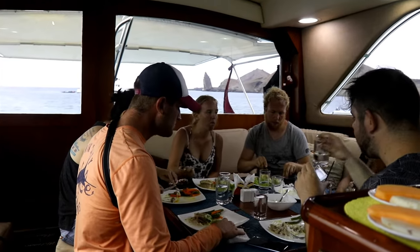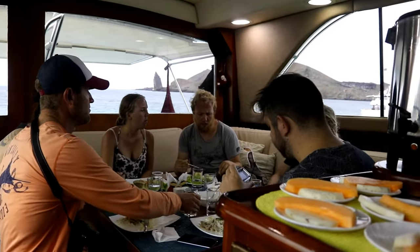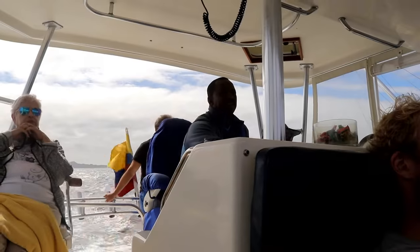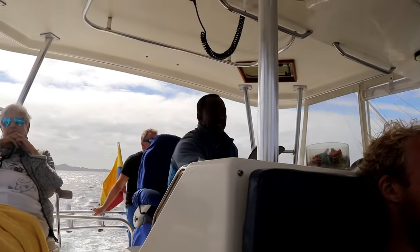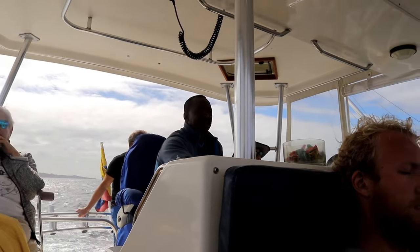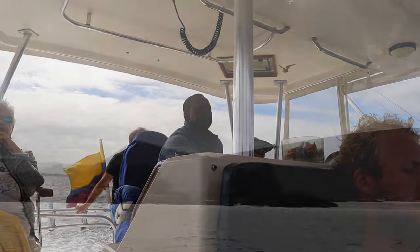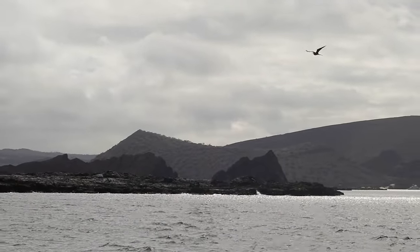After all that hiking and snorkeling, it was time for a late lunch of fish and rice. As we began our journey back to Santa Cruz, we picked up a little bit of an escort.